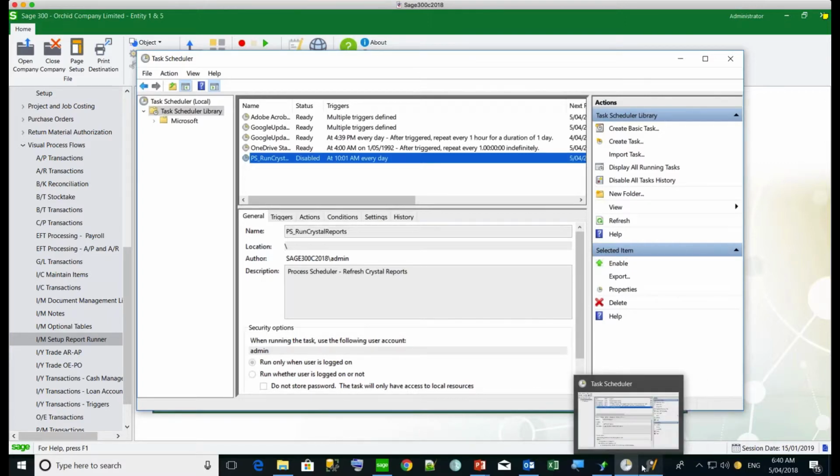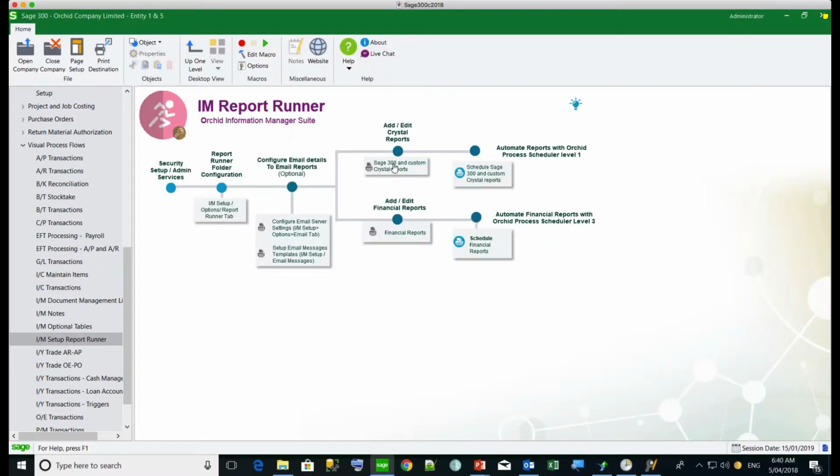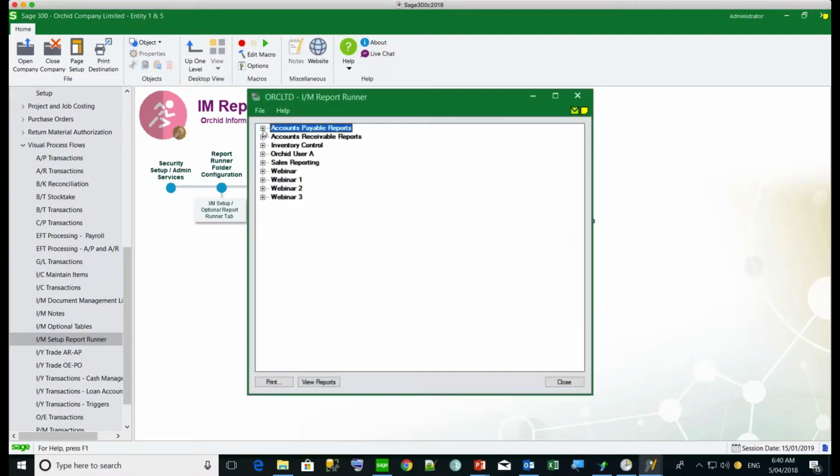so Bruce, with the scheduling, if you want to run the reports with the same parameters and basically come here and click run for your groups of reports, then you use just Report Runner. But if you want the reports to be emailed automatically or a snapshot of the report to be saved automatically in a particular folder, then you need Report Runner and Process Scheduler Level 1. Hopefully that answers your question, Bruce, but we'll come back to questions at the end.